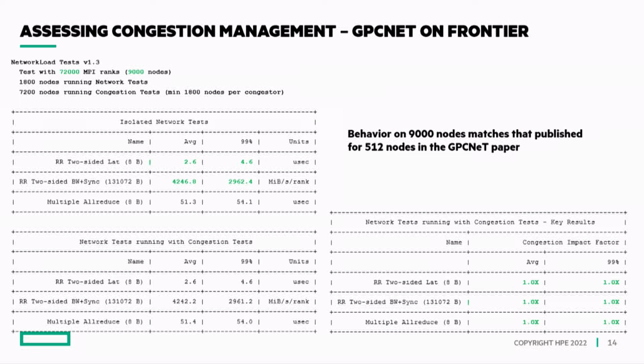There are three boxes here. Top left is we ran these things on an uncontended system. No other congestors. Bottom left is, okay, some of the system was running these tests. Some of the system was running congesting workloads. And so there's some ugly congesting workloads in the set. And then the bottom right is the ratios.